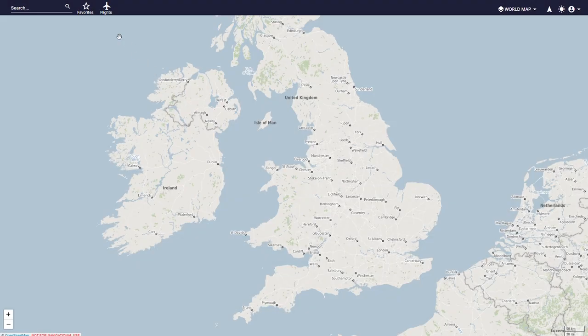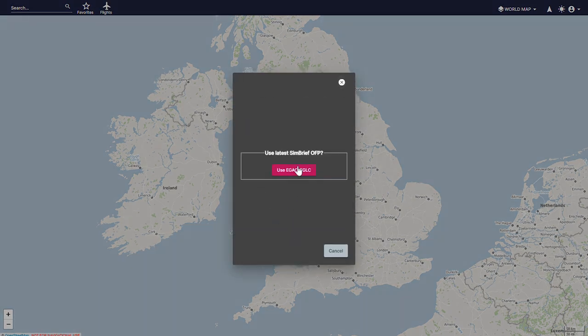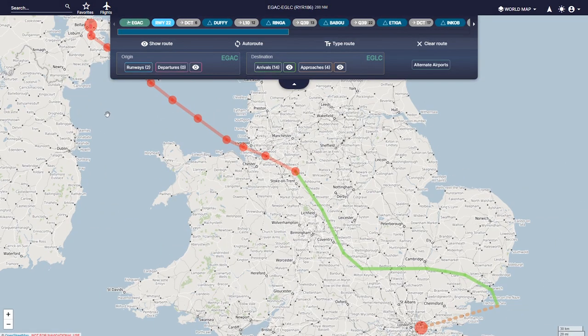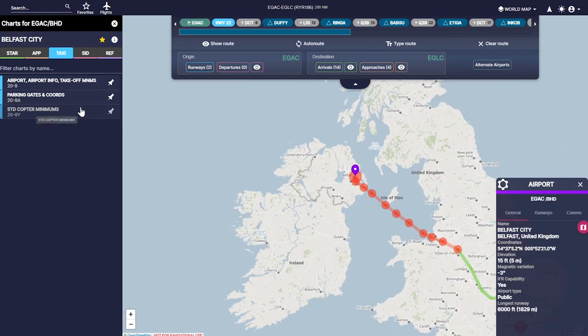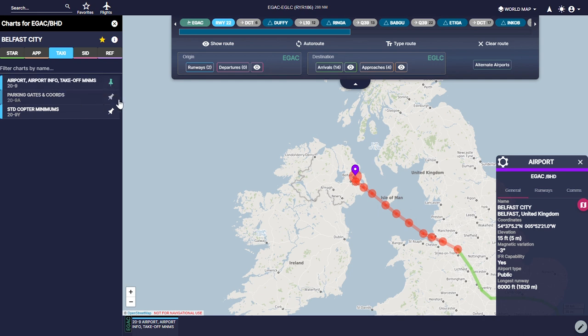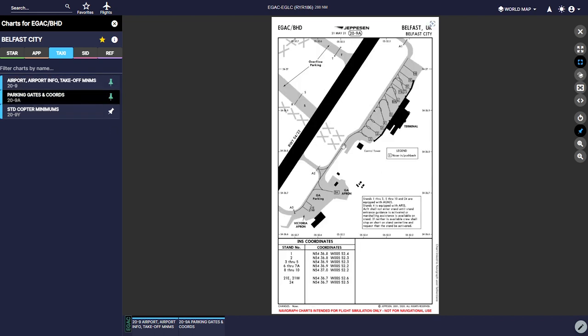All right, time to go into Navigraph charts. Well, here we are in Navigraph charts, and we click on flights, go to new flight, come from SimBrief, and there's the one that we just made. Go to our starting point, go to the charts list. We're going to need to know the airport and the gates for departure. Looking at the runway, it is just over 6,000 feet, so we've got more than enough runway to depart on runway 22. And for coordinates, we'll be at 7A.